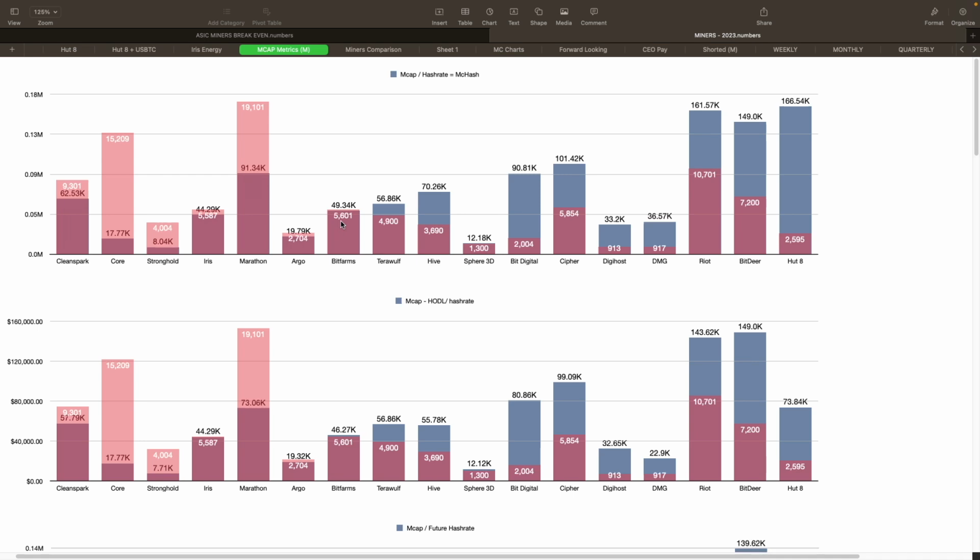Bitfarms is at 5.6 exahash. They're getting priced at 49.34. They're pretty close to being fairly valued on that based on the numbers here. They're slightly undervalued on that one, but they still get basically a negative 1.4. So I forgot to mention, any company that's undervalued gets a negative 1 point. Any company that's overvalued gets a 1 point. And we calculate all the numbers here.